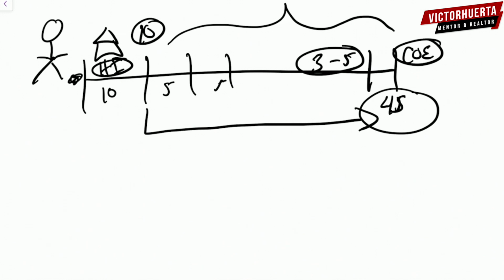So you have this entire gap right here, this entire gap of 30 days, 35 days. Oh, I don't know how to add 35 days. That you have not seen the house. So you have gone 35 days without seeing this house. You don't even know what it looks like since day number 10. Whenever you did the home inspection, that's probably the last time you saw this house.